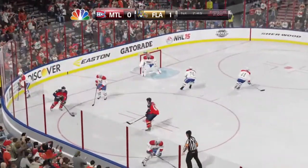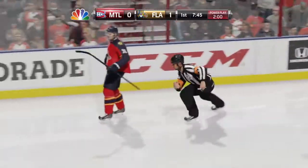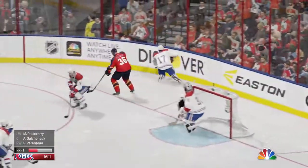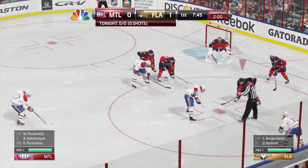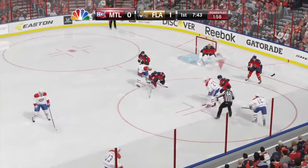Bork's tripped, and a penalty should be coming. Florida's got 2 on this one for tripping. This is an easy call for the official, Doc. Player made no attempt to play the puck and just tripped up the attacking player. The Panthers have a decided advantage on the power play between the two teams. Tonight, it'll be really important to stay disciplined and stay out of the penalty box.